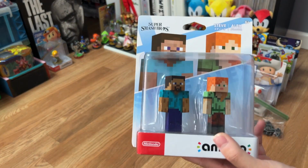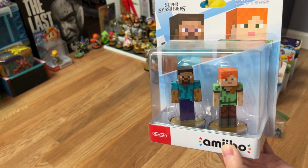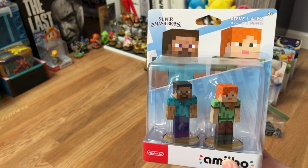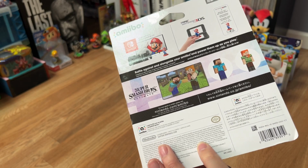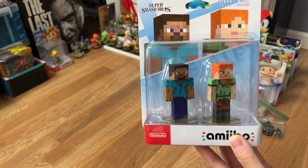So first one I got here is Steve and Alex, obviously the Minecraft duo here. No store exclusive or anything. This was obviously at the point where amiibo are kind of just, if you want them, you buy them when they launch. Otherwise, afterwards, you're going to have to try to pay resale or hopefully get them for retail. But yeah, Steve and Alex, Minecraft characters, they've done a lot for the Smash Brothers esports scene, for better or for worse.